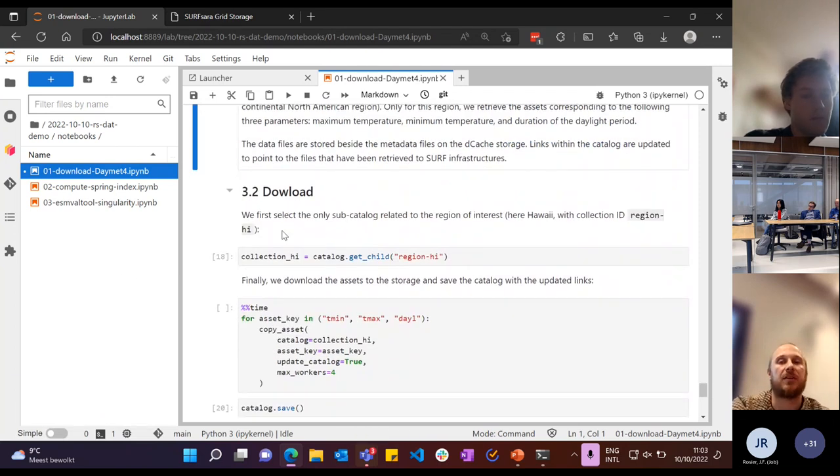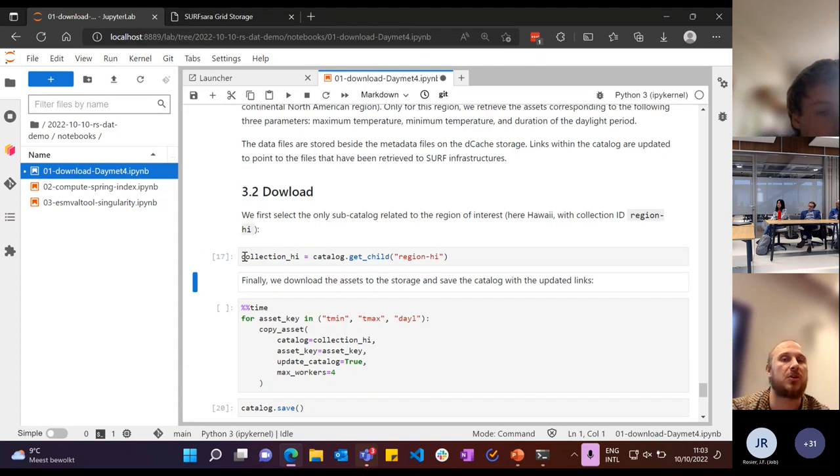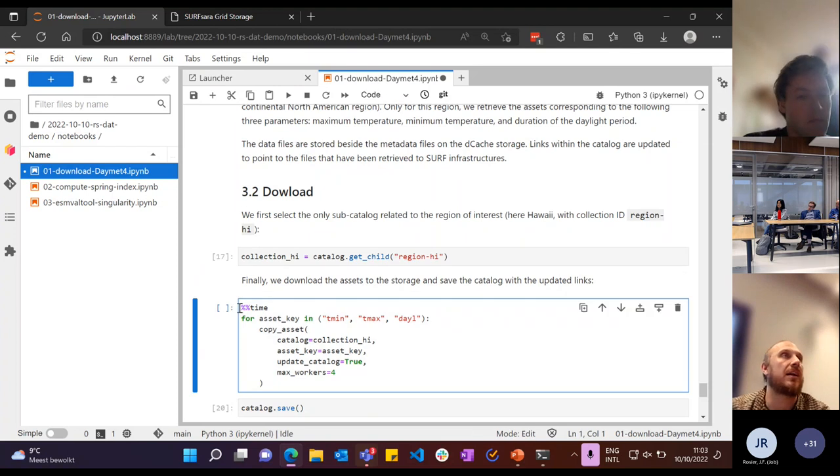Once you set this up, you can basically say, okay, let's do some work on Hawaii. It's also nice because it's not that huge. So we can now sub-select the region simply by filtering our catalog. Okay, we want to use the region Hawaii as it was defined. So this is going to be the collection Hawaii. And now we can download this data set. You can set it to run, and because you're running on Surf and on a worker node, you can let this just run and it'll get your data for you and put it on dcache.